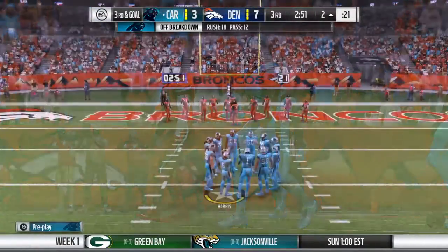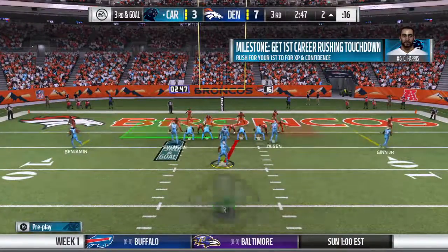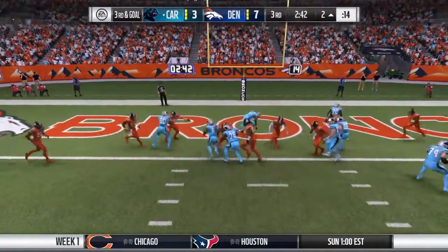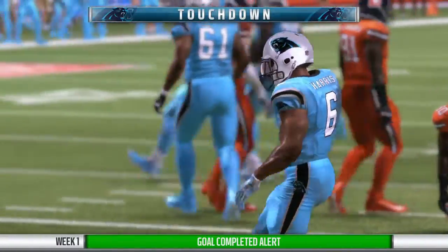Now on 3rd, do you go to the air? I think the possibility exists, and if you're doing it, you're probably going play action since you ran it twice. But I often think that... And he is in. Touchdown, Carolina.